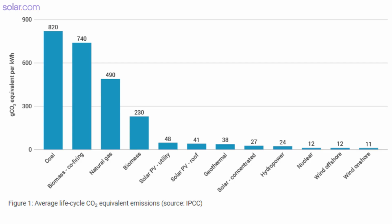The life cycle emissions of all electricity sources have been studied extensively. But in 2014, the Intergovernmental Panel on Climate Change, the IPCC, combined hundreds of previously done studies and found the median value for each source of electricity. In this survey, they found that the life cycle emissions of rooftop solar is 41 grams of carbon dioxide equivalents per kilowatt hour of electricity produced.